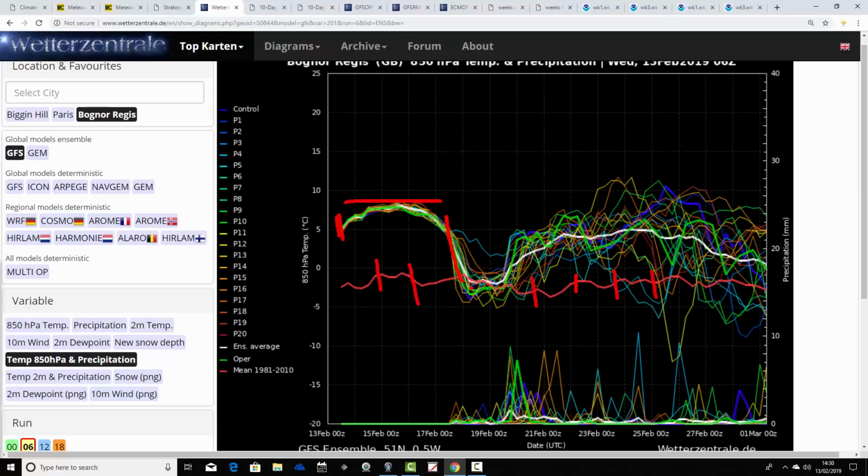Dropping temperature taking place at the end of the weekend into the start of next week, but only for a day or two, and then the temperatures are lifting up again. It looks like we go through a very mild phase once again through the final days of February.